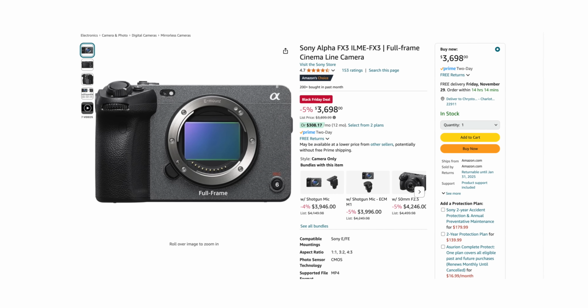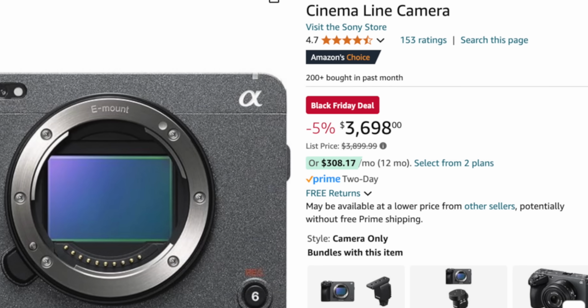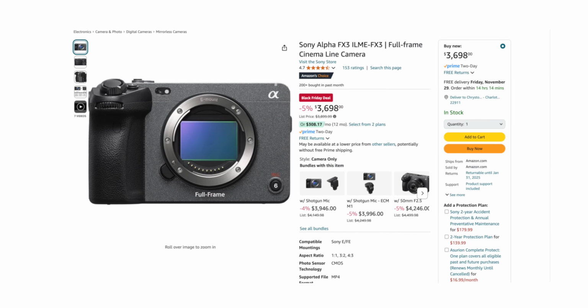Now, the next camera on here isn't really that big of a deal, but it's such a popular camera, I feel like I have to bring it up. This is the Sony FX3, and this is coming in at $3698, with the original price being $3899, 5% off. So this is like $200 off of a brand new FX3 body. I can't help but think that if you go on eBay or some other platform to get an FX3, you can get a way better deal, especially for something that's lightly used. I wouldn't necessarily recommend getting this, but if you were in the market for a brand new FX3, you really can't beat $200 off. We got another camera.